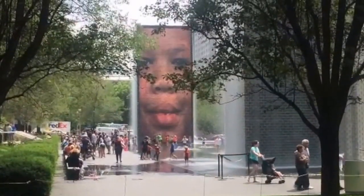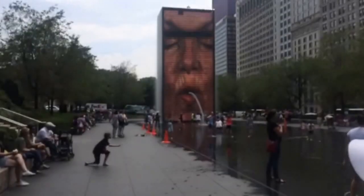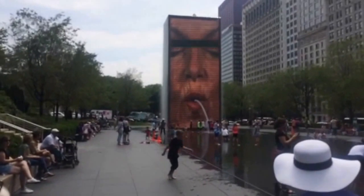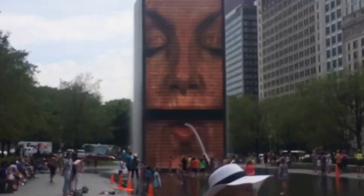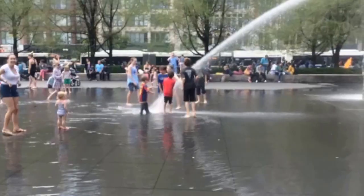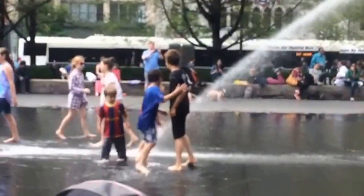And occasionally water will spit right out of the mouth. It's pretty cool. And there she goes. That's so cool. Yeah, it's a solid spout too. The kids love it.